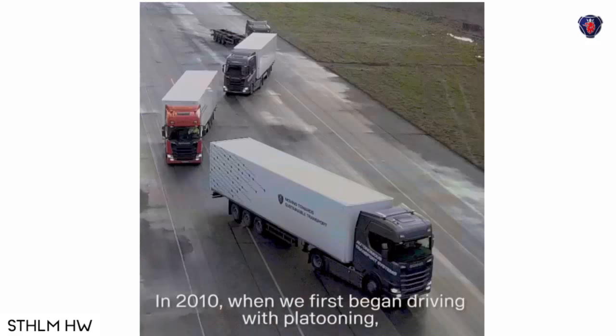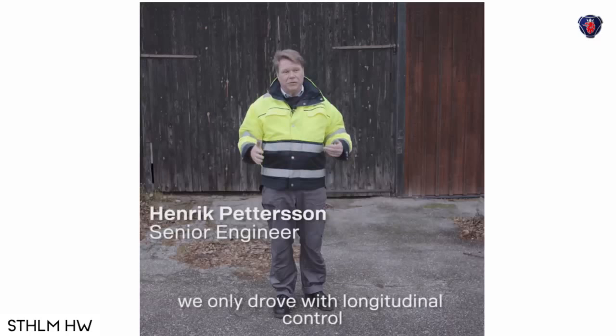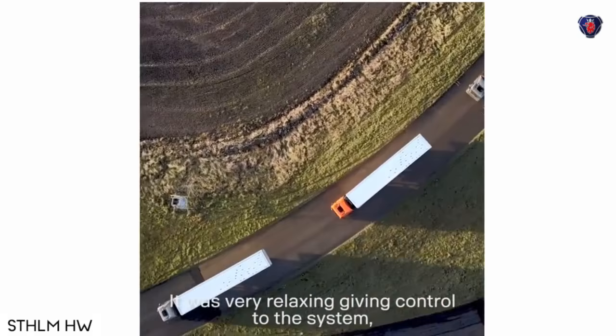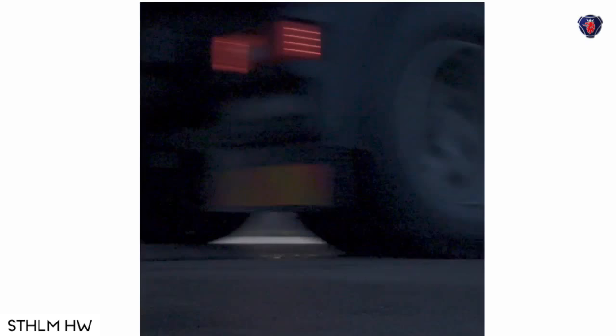When we first began around 2010 driving with platooning, we only drove with longitudinal control, and today we have a technique that allows us to even let go of the steering wheel and let the truck steer by itself. I was driving as the third or the fourth truck, and it was a great experience. It was very relaxing, giving control to the system, being able to follow four vehicles in a platoon without having to do anything.